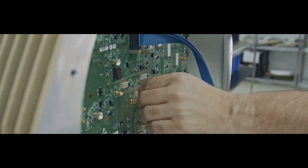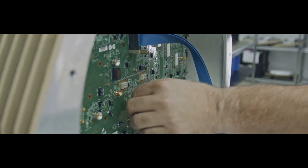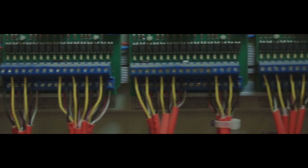Electricians, working with diagrams that would make your head spin, carefully connect wires, install sensors, and bring the plane's electrical system to life. It's like wiring a small city, with everything from the engine controls to the in-flight entertainment system relying on this intricate network.